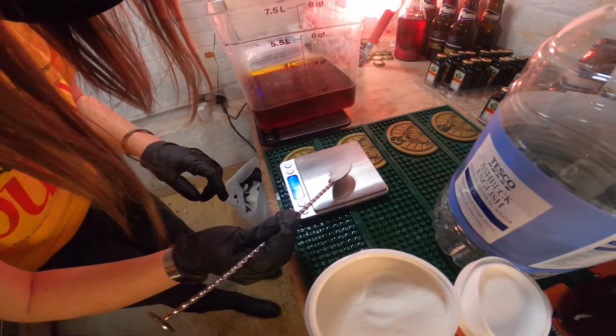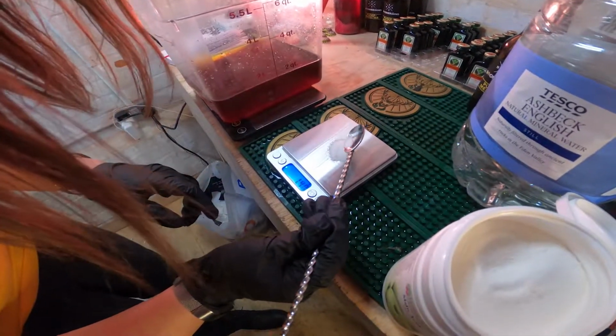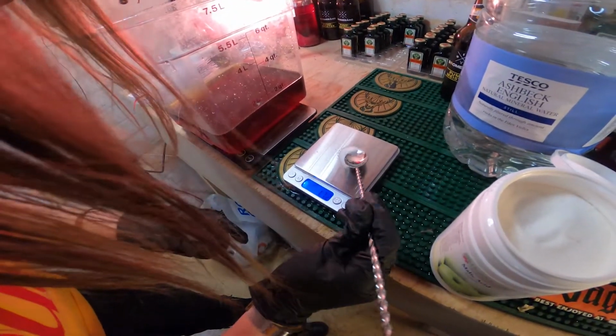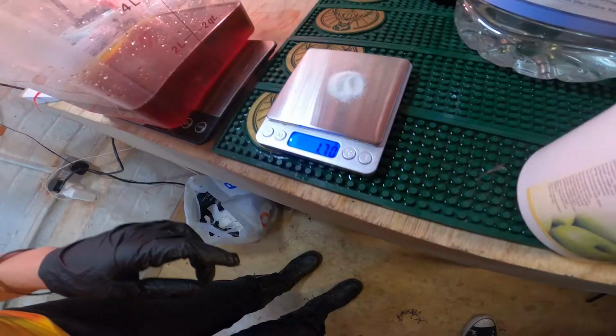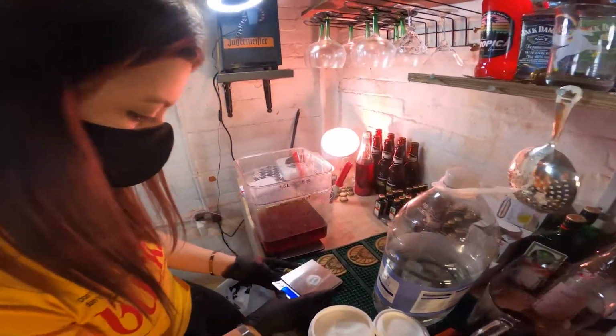So these scales are super, super sensitive. Some would say they're drug dealer scales. They are drug scales. Hey, 170. Right, and that's all going to go in here.